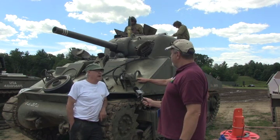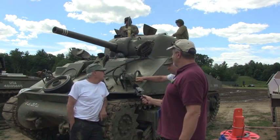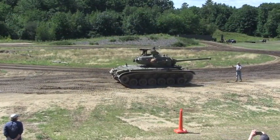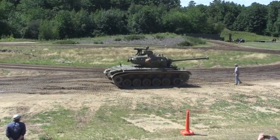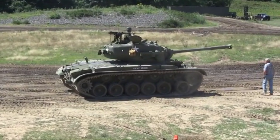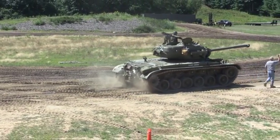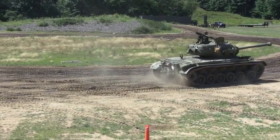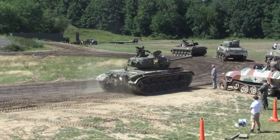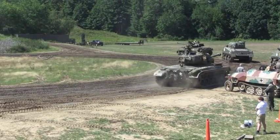The tank is a Sherman M4A1, built in '42. It's actually built by Ford, and people don't realize how much Ford did produce during World War II. They were huge. This has got an actual Ford V8 engine in it. It's 1,100 cubic inches, 500 horse. It's all aluminum. It's extremely high tech, even by today's standards. And with 1,100 pounds of torque, it really gets this thing moving pretty good. It's got a 4-speed transmission with a high-low range.